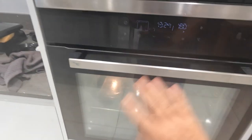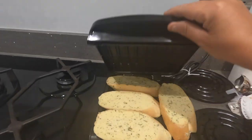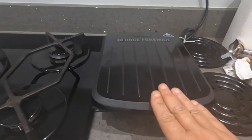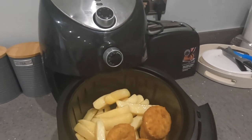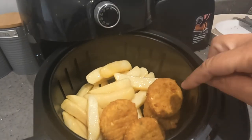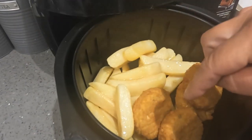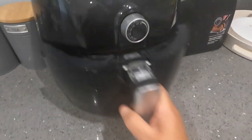It's in the oven. It doesn't say I can do it via the oven, but there's no rules to cooking. He's asked for four of these, so that actually fits in my George Foreman, but that's not on yet. Over here, as you know, I need soft stuff, so I've put on some fish cakes. I put two on for Dan and two on for me, and some chips. And also Dan's having some chips as well.